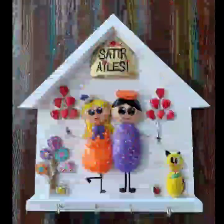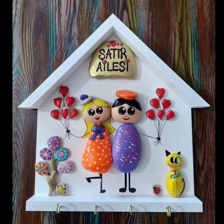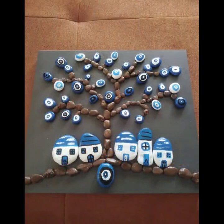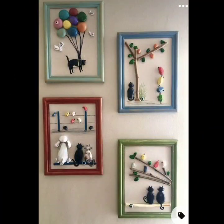Second idea is a stone garden. Take a small tray or pot, fill it with sand or soil. Place paint stone inside to make a mini garden. You can also paint stone as tiny house, trees, or animal. It will look like a small fairy garden.